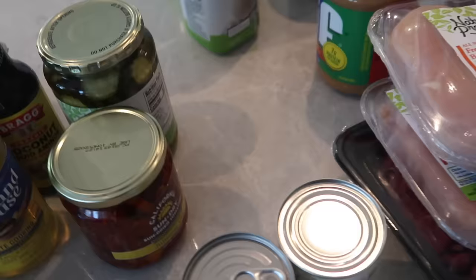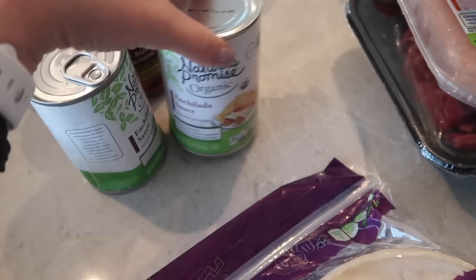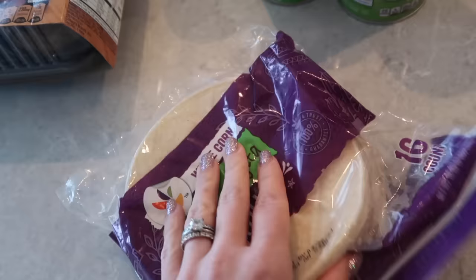Enchilada sauce. My favorite, which they didn't have here, is the Siete brand. It's in a glass jar. Their enchilada sauce is the best. Half and half milk, coffee, good old Jif. This is Chris's favorite. These tortillas, I wish that they had the Siete brand, but they didn't. But these are gluten-free because they're made out of corn. But if you can find the Siete brand, cassava flour, or even their almond flour wraps are really good.